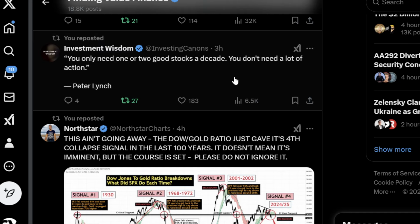Guys, some of the richest people in the world only had one or two stocks that just ran on them and they just never sold. They had 1,000, 2,000, 3,000, 10,000 baggers. 10,000 times your money. No matter how much you put in there, you made a lot of money.